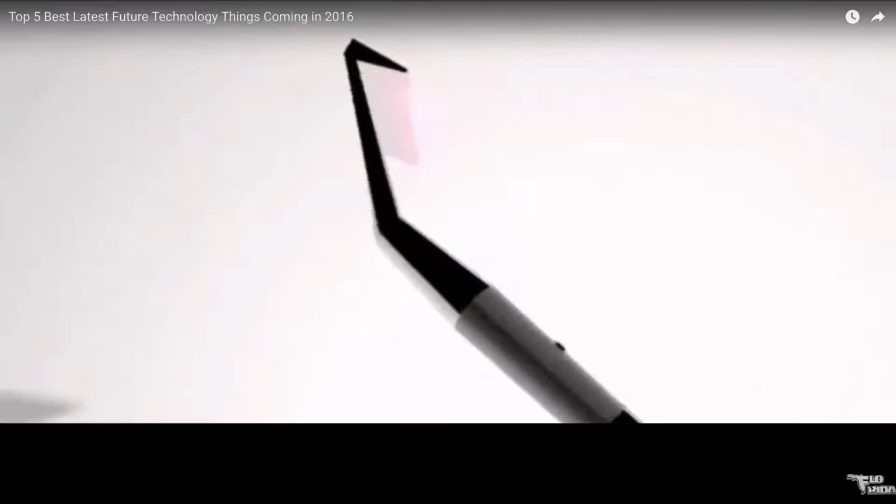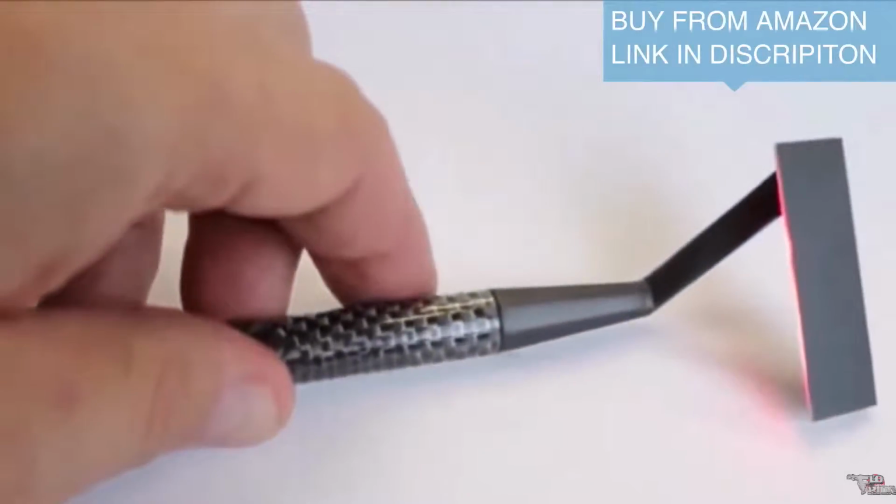We've spent many years developing this razor because we believe after 5,000 years of using the same technology, it's time to make shaving easier, safer, and greener. Help us bring shaving into the 21st century.